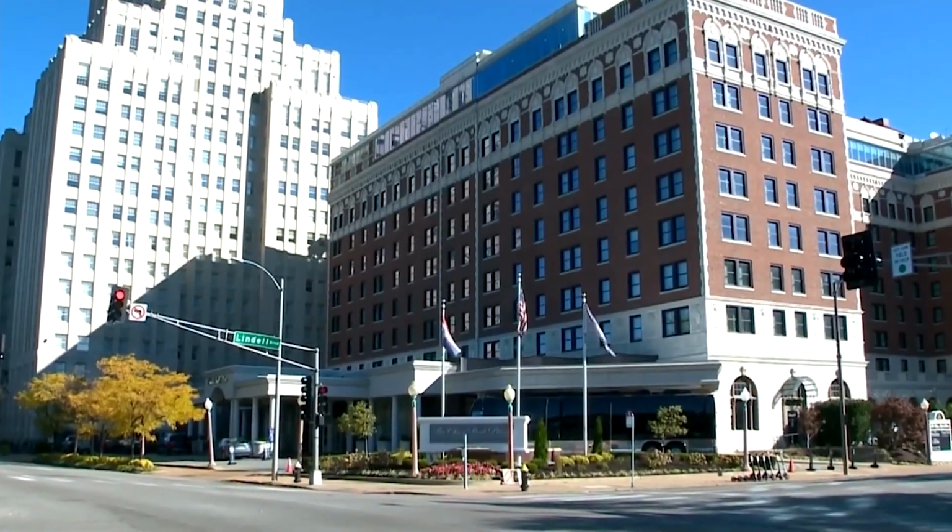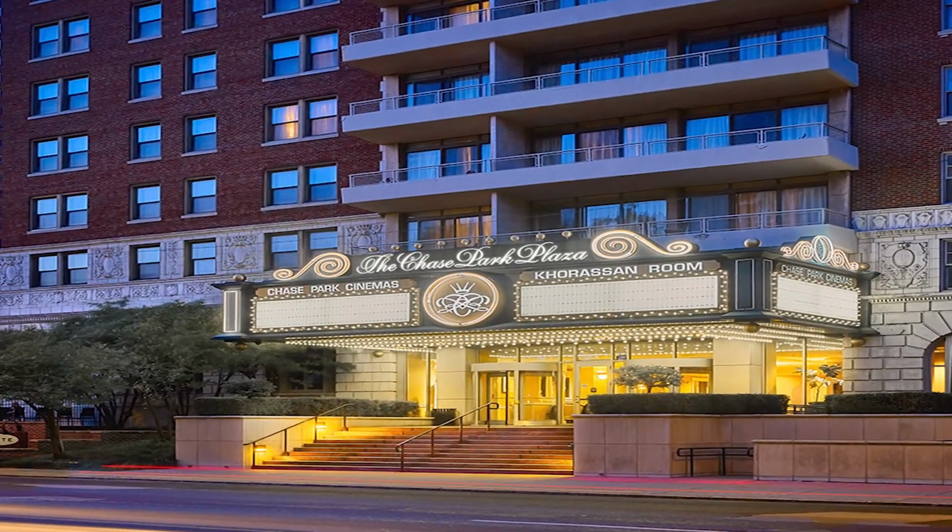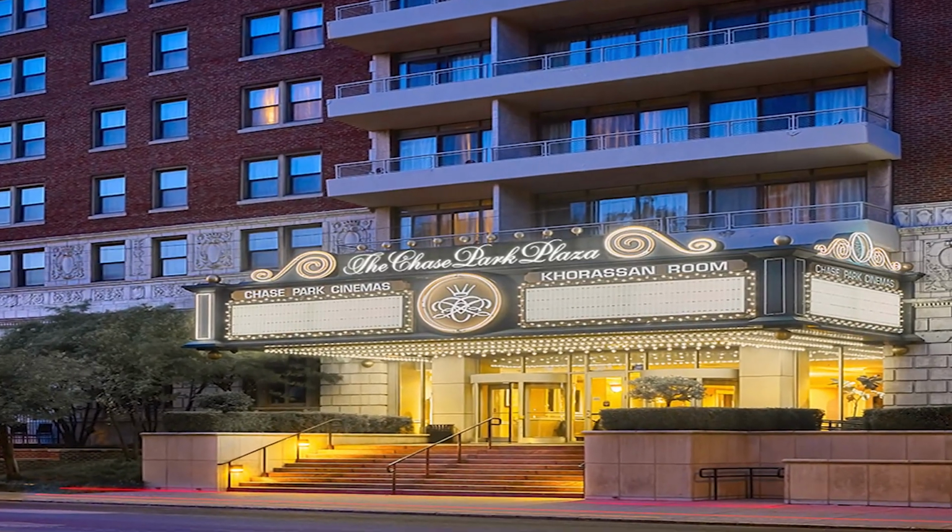Yeah, the Chase Park Plaza is a beautiful historic building in the Central West End that used to have wrestling at the Chase. And it has a movie theater now. It has both apartments, condos, and it's a hotel. So it is a multi-useful building for the Central West End. And the people who live there love all of those features.